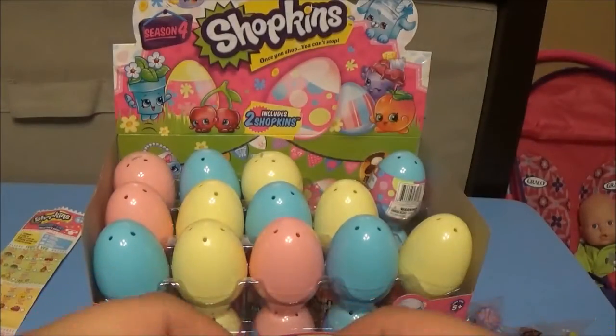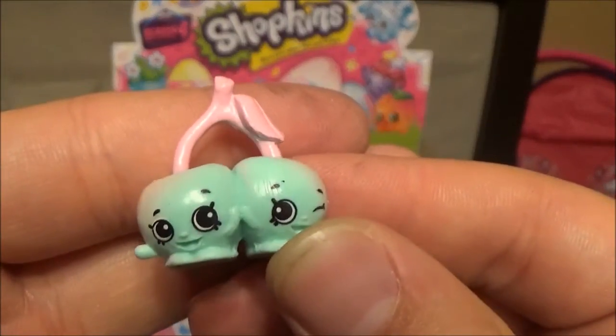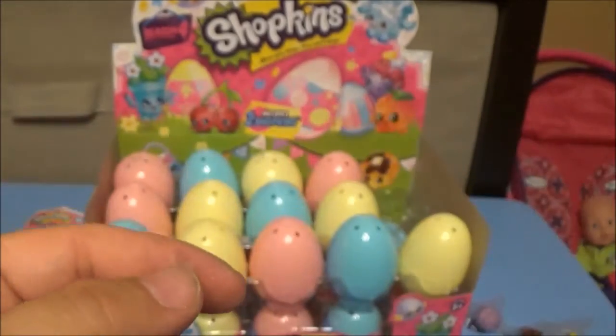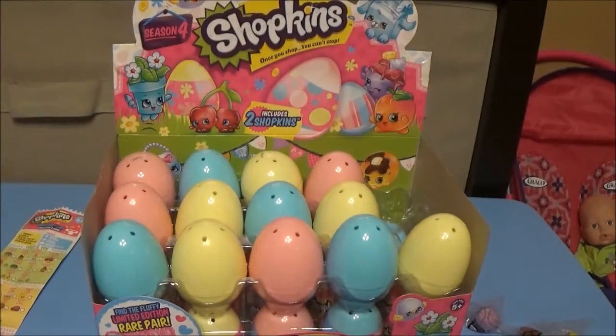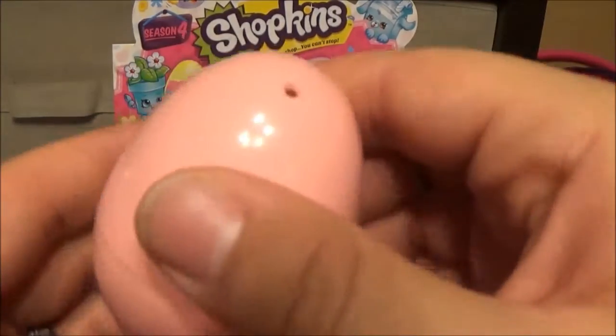And then this one has the cherries. What is it? Cheeky cherries. That's what it is. I like these. I love the Easter colors. Don't you? Yeah. You guys let us know in the comments below if you like the Easter colors. I like them.